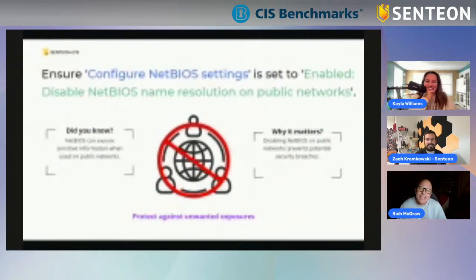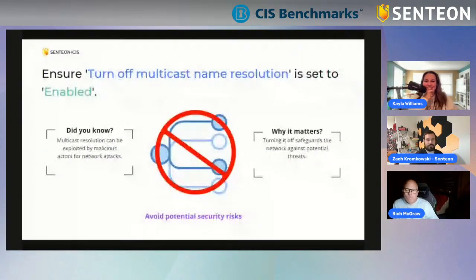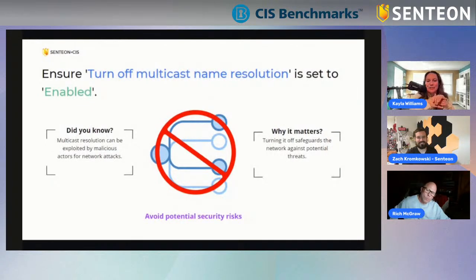Yes, absolutely. All right, this next setting here, I think, is a fan favorite. Turn off multicast name resolution. I think many of us may understand this setting as LLMNR. I have a feeling we're going to talk a little bit about man in the middle here, but Kayla, explain to us what this setting is and maybe why it's more popular for people to know about it.